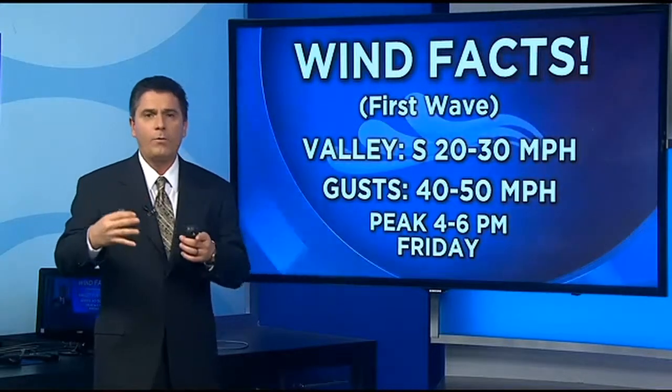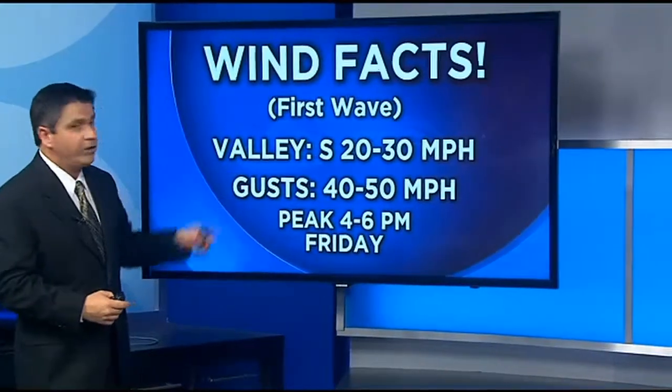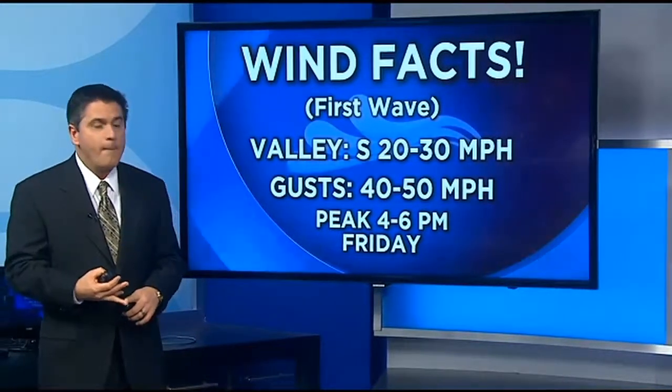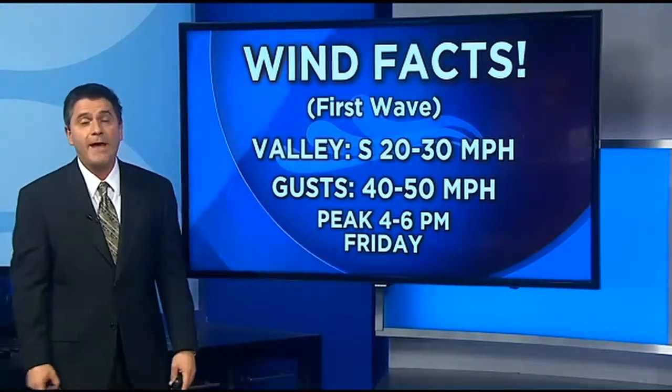It's going to be gusty all the way through the series of storms coming in, but you can see right there, we've got some wind gusts that could be around 40 to 50 miles per hour. Peak winds will be happening tomorrow during the afternoon commute.